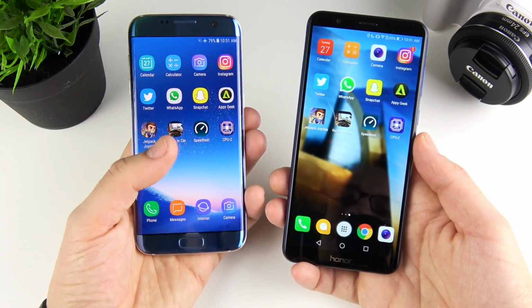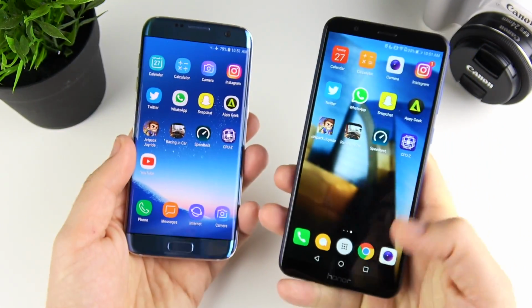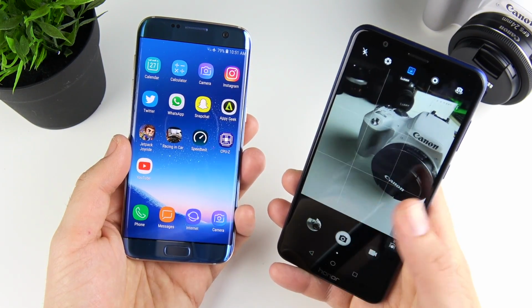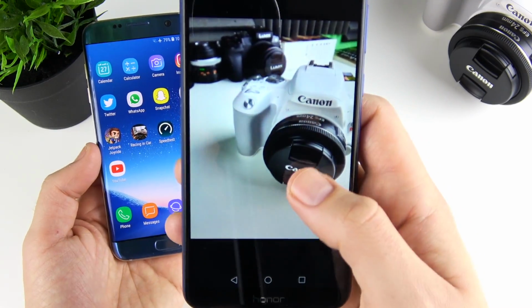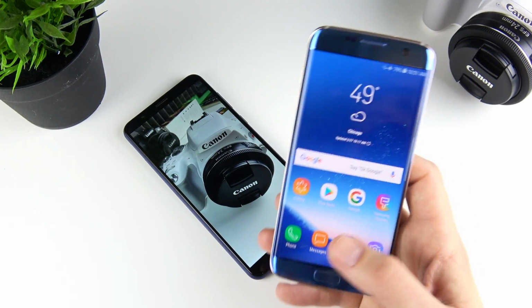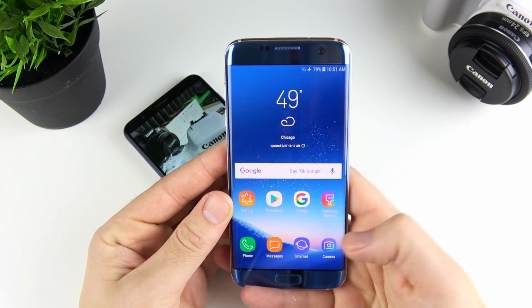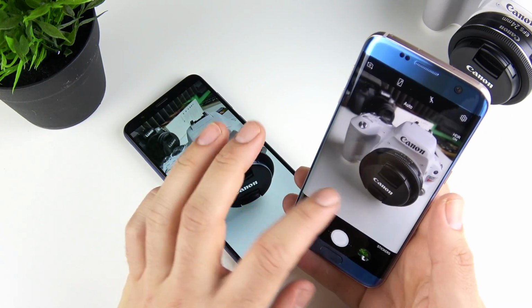So when deciding to buy one of these devices based on their cameras, you will see this dual camera like I said earlier, but that dual camera doesn't really impress too much when it comes to its portrait mode. Now the photos on the Honor 7X are actually quite good for a budget device, but I do think that you still get better pictures on the S7 Edge. It has dual pixel AF, which is actually the same system that's in this Canon right here, brought down to a smartphone. And it really just focuses super fast on things.